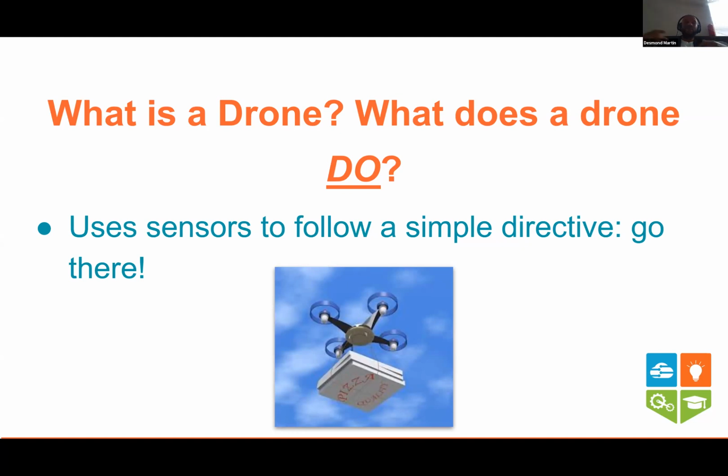So a combination of sensors and our computer programming knowledge, the actual instructions we give the drone, allow the drone to do what we need the drone to do, fly from point A to point B. And it's using that simple idea that our drone moves autonomously and has access to sensors that allows us to create multiple scenarios where we can evaluate our students' mathematical learning and apply some interesting mathematical concepts.